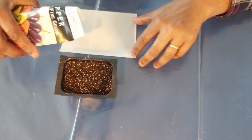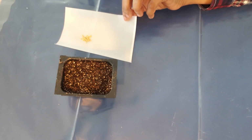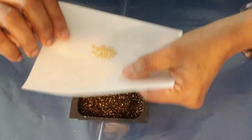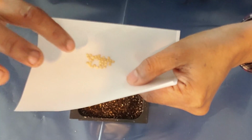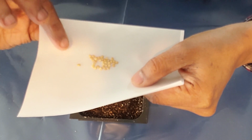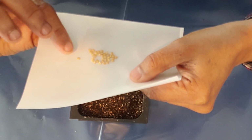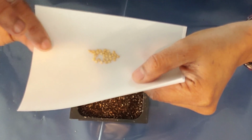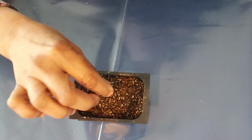So the first thing I'm going to do is choose my seed. I think that's a good selection to choose from. Let's look for one that's nice and plump, which is the one that's calling to me. I think this one right at the edge here. What do you think, guys? Is that the single seed challenge? I think it is. So that's the one that is going into this container that I have prepped for it.